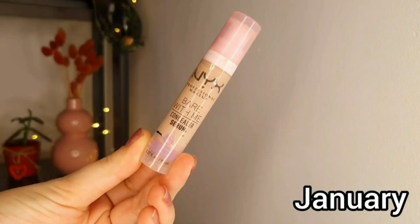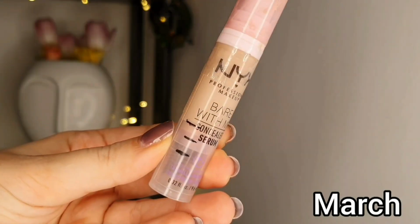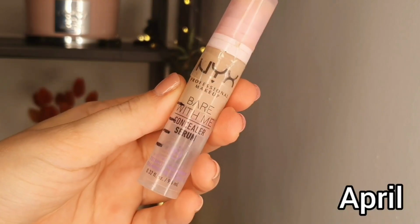Next we have the NYX Bare With Me concealer, and this is so beautiful as a foundation. This month I used it so many times as a foundation and it looks stunning and it wears so beautiful. I think I love it as a foundation more than as a concealer. Of course, when I am using it as a foundation, I put it under my eyes as well, so like a concealer, but it looks so beautiful. I really enjoy using it as a foundation, so I think I will do that in the next months as well. I made pretty good progress on it, of course, because I do use a bit more product when I am spreading it all over my face, but I really like this concealer. I do recommend it. It's so natural, so beautiful, and it wears really great.